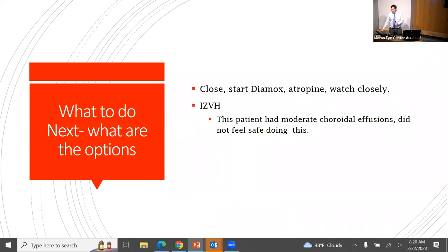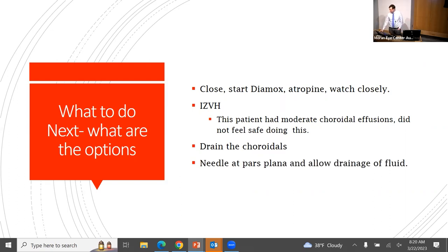So, for the IZVH, the problem with this patient is that they have choroidals. Going in, even at the pars plana, I'm worried about hitting the retina. In this case, because they had choroidals, we do have the option of draining them. The pressure might actually flatten those out and soften the eye.